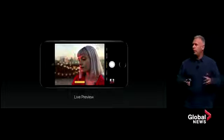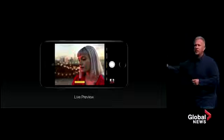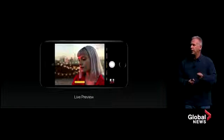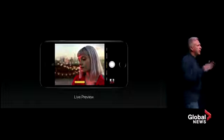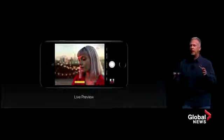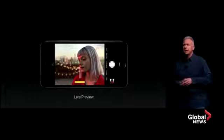Again, we go to the camera app, you go to take a picture, where you normally select the style of the picture, so panorama or square, there's a new style that says portrait. You select portrait, it automatically jumps to using the telephoto lens, because that 56mm lens is great for portrait lens, and automatically you see the depth effect.